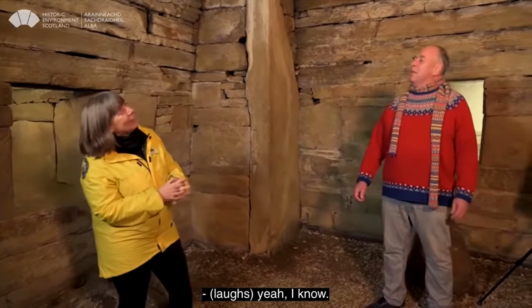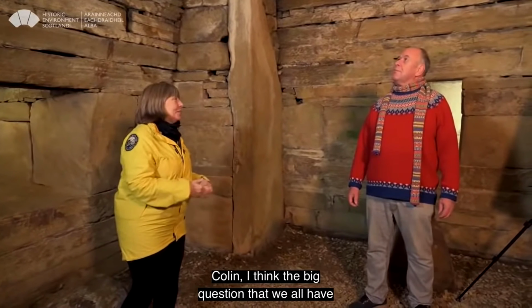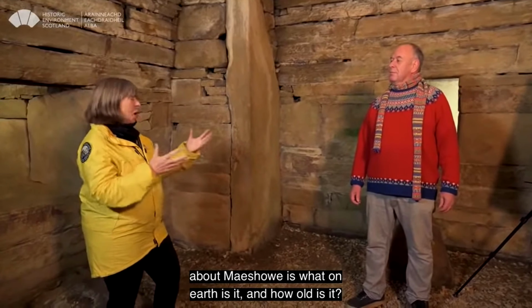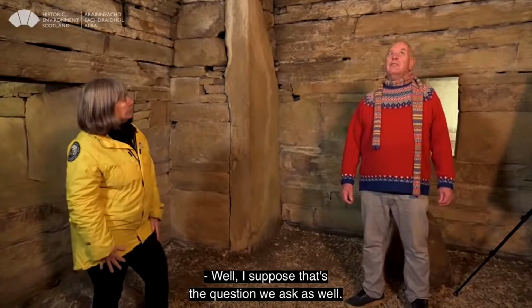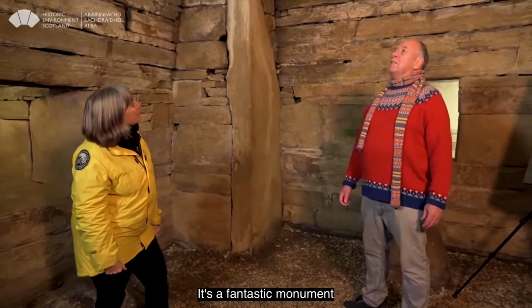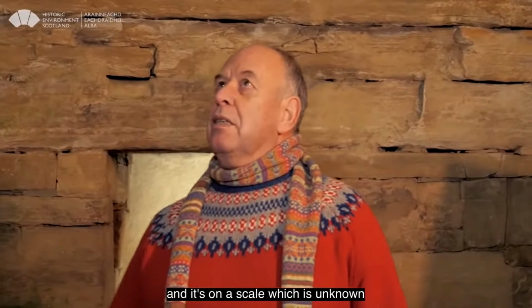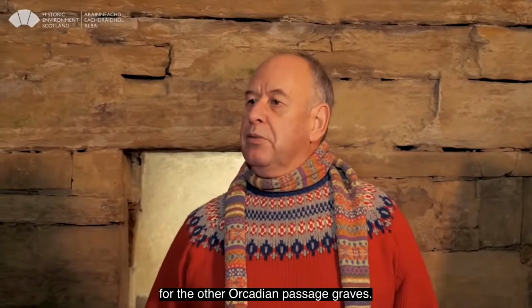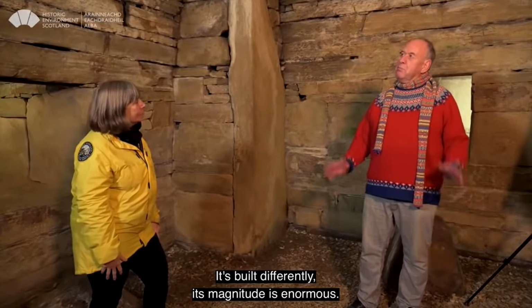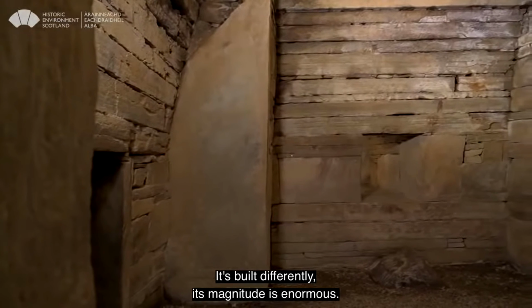Yeah, I know. Colin, I think the big question that we all have about Maeshowe is what on earth is it and how old is it? Well, I suppose that's the question we ask as well. It's a fantastic monument and it's on a scale which is unknown for the other Orcadian passage graves. It's very different from them as well. It's built differently. Its magnitude is enormous.